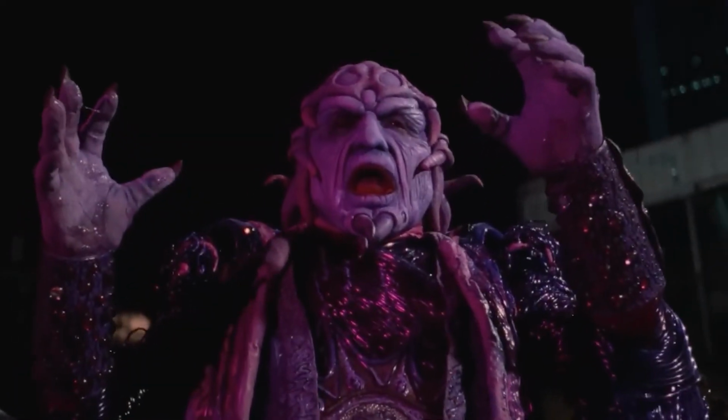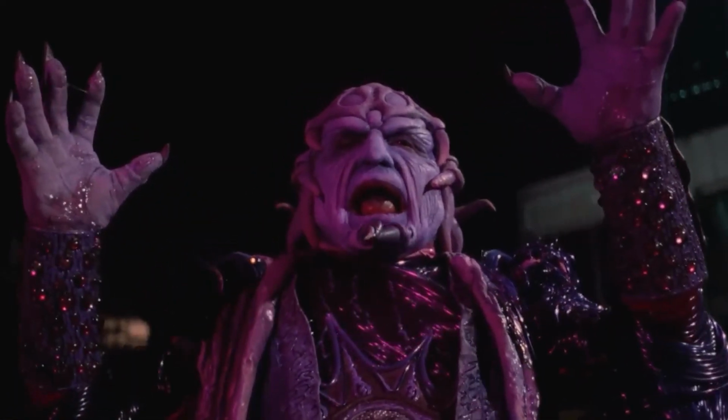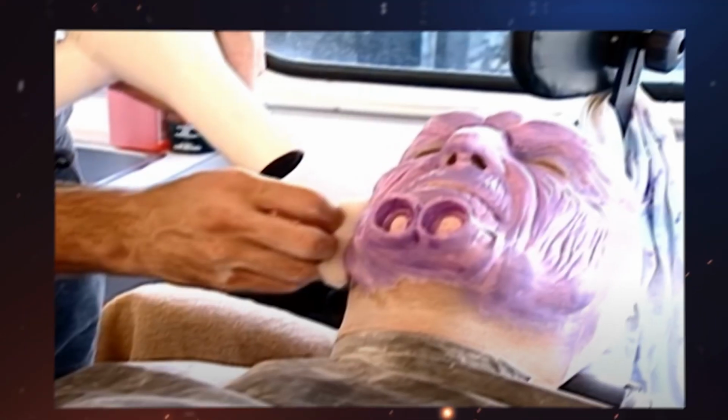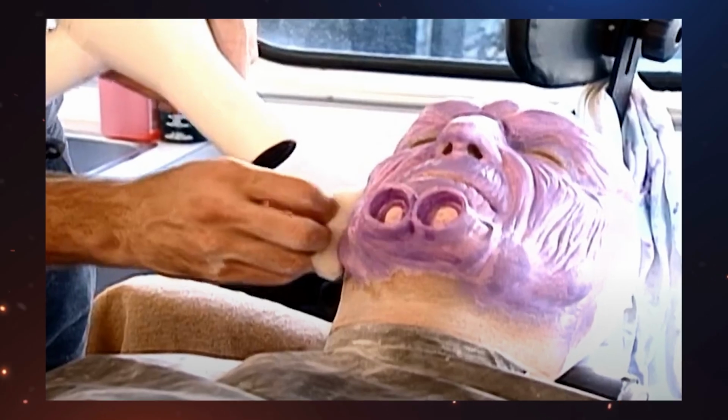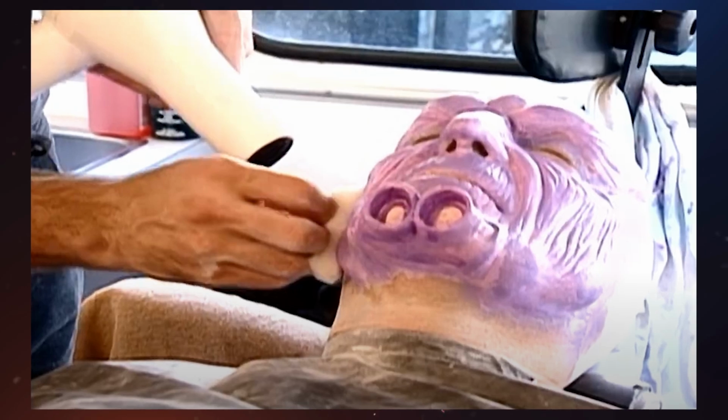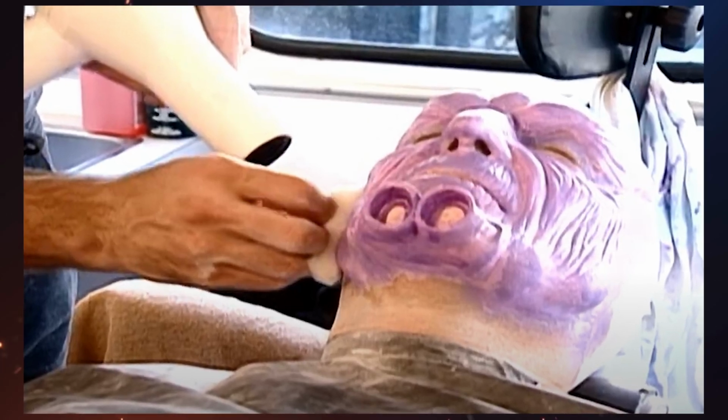The makeup job that the main villain had is impressive, and now let's see a picture of how they did that makeup. The actor of the main villain had to spend many hours in the makeup area, as this transformation was quite complicated, but the result was spectacular.